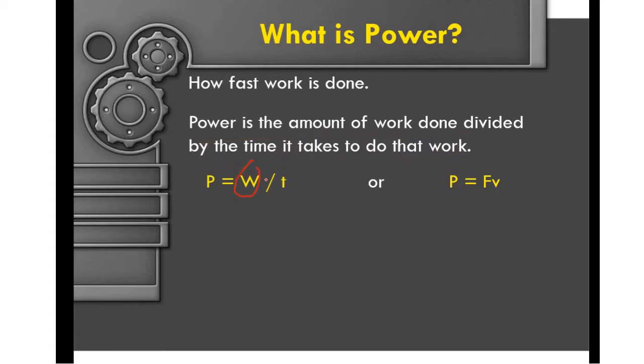So it is your rate of doing work. So it will tell you how fast you are when it comes to doing work. So we have also this formula. How do we get from this? Remember, if this is power, when you break down work, it becomes force multiplied by distance over t.